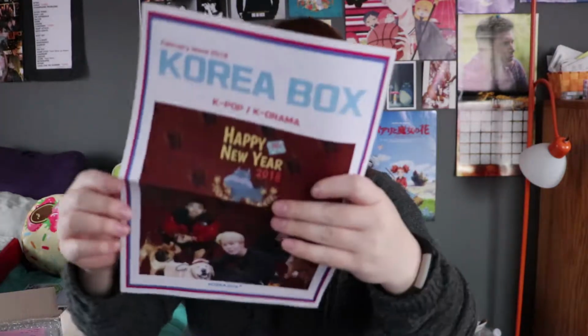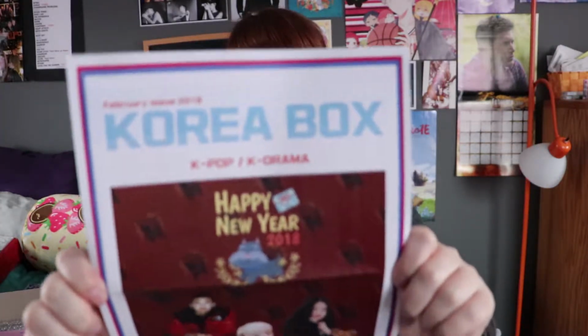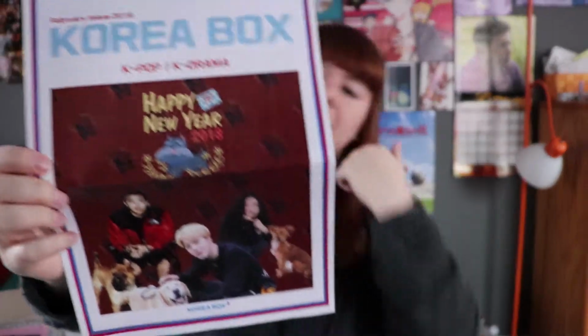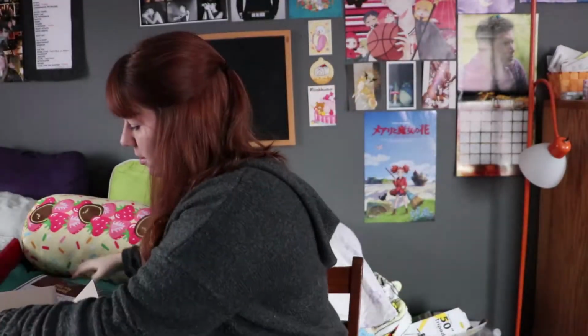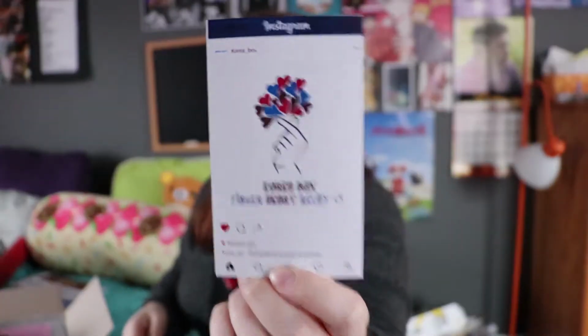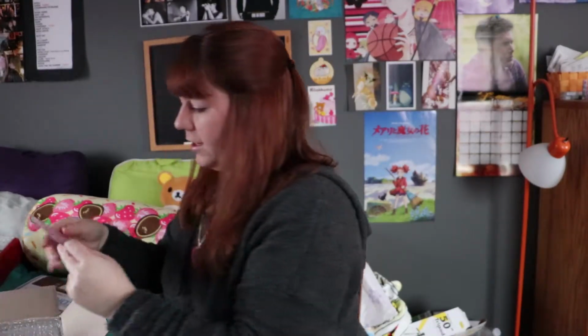And so again, another little newsletter. This is for February, and this one actually has Jimin on it. Newsletter. Okay. And the same little Instagram paper. And another letter. This one's got Domo on it.